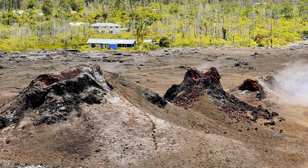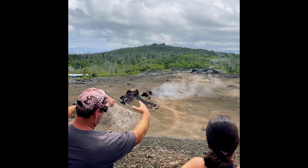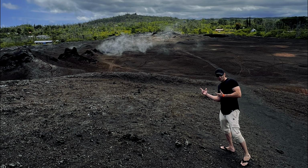It's that cone right there. It's kind of like a lower, wider cone right there, straight behind us. And off in the green is fissure 9. And then you have this crack over here. That crack was there prior to the eruption.